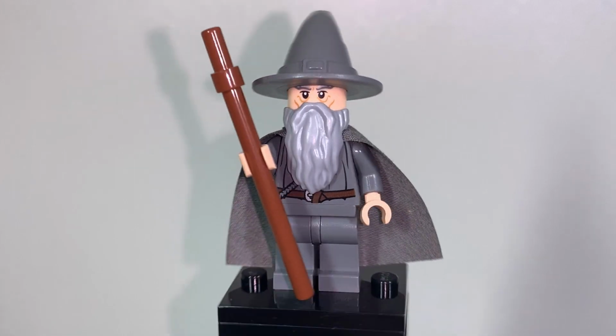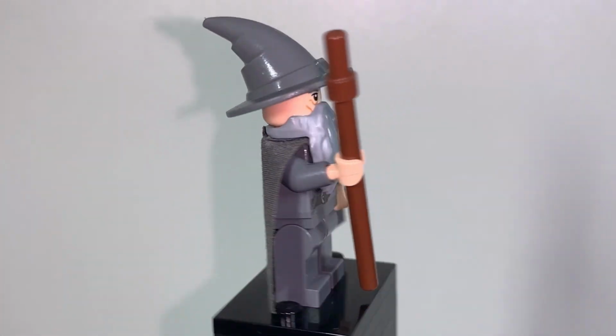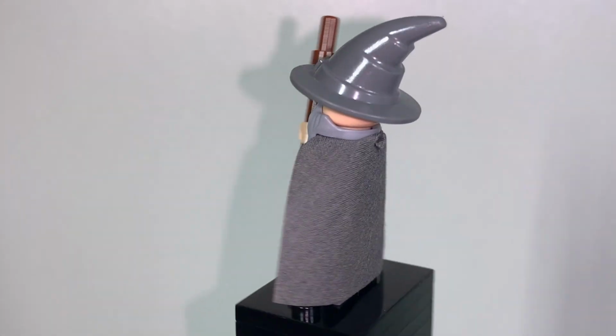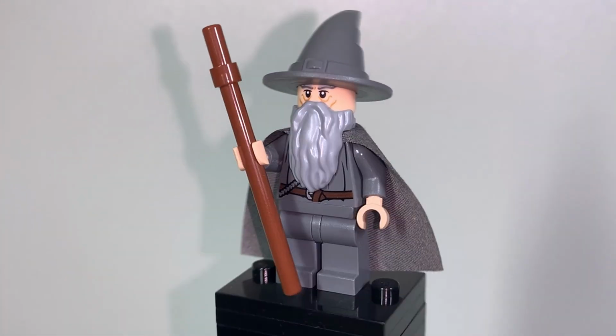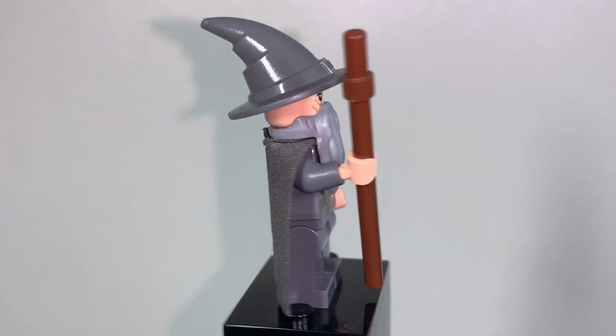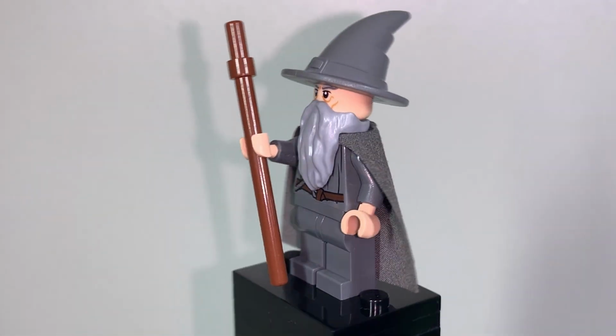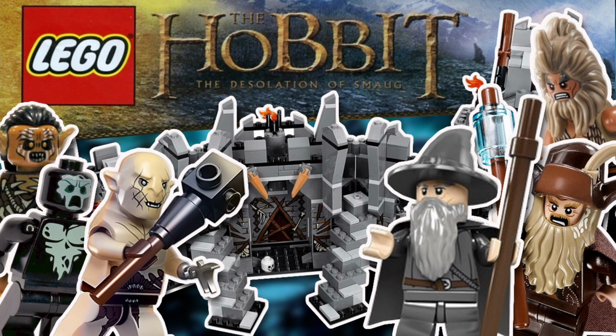This here is Gandalf. He released in quite a few sets over the Lord of the Rings and Hobbit sets, mostly Hobbit sets now that I think about it. Even LEGO Dimensions had a Gandalf release, so I'm assuming most collectors out there have at least one Gandalf minifigure. He is a pretty cool figure. I think the first time we looked at him on this channel was with the double-sided expression of the hairpiece. If he doesn't have that hairpiece, there's no double-sided face.